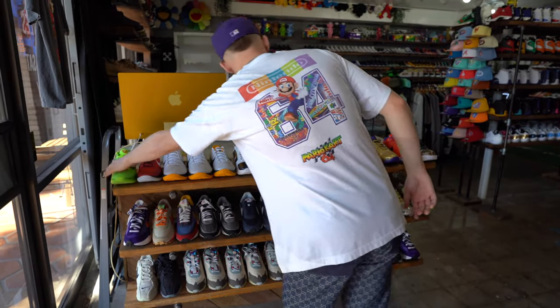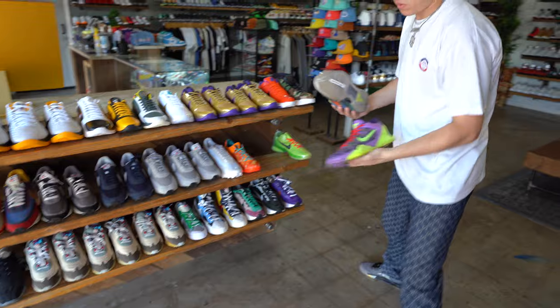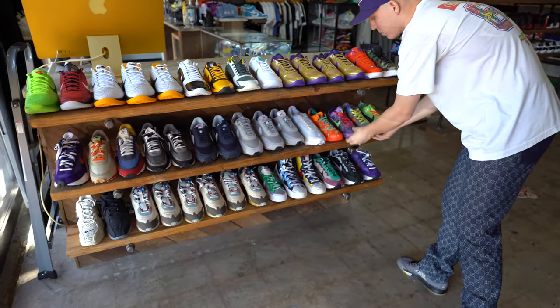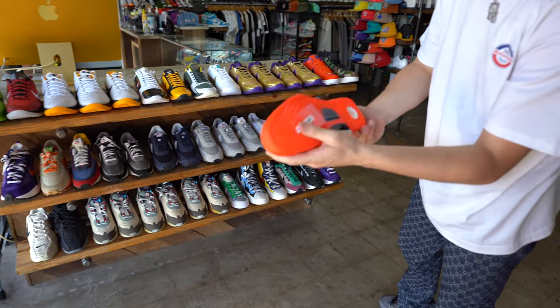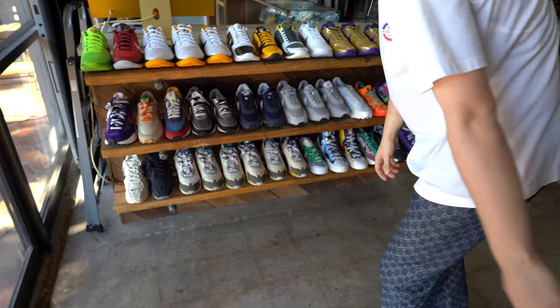But we have Grinches, another Grinch. We have some really good Kobe's right now. We have the Christmas ones, the What Does. I got a pair of the All-Stars right here. These are pretty crazy, brand new. Some of the Sakai's right here.